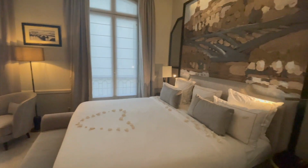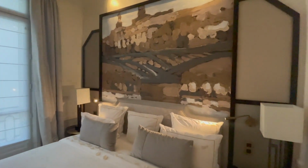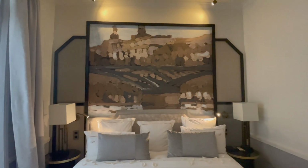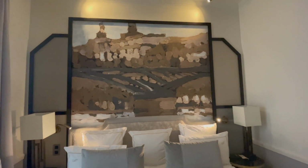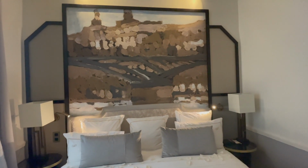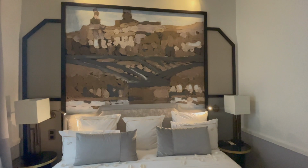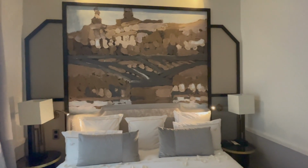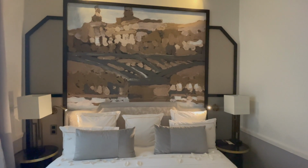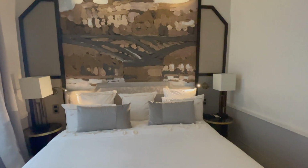Oh, that's stunning. So this is the painting that they were talking about. Every room has a painting, and every room has one painting of a bridge in Paris. So apparently you're supposed to take your camera to it and take a photo, and then it gives you a different effect. I wasn't quite sure what she meant, so I'll ask her. But this is beautiful.